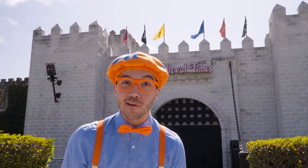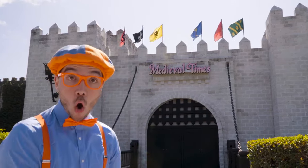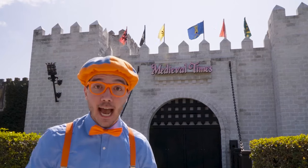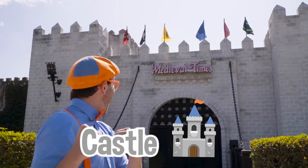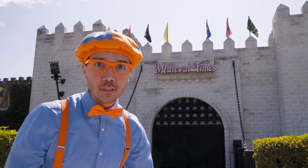Hey, it's me, Blippi. And today, we're here at Medieval Times in Orlando, Florida. Whoa, and look at it. It's a giant castle. Whoa, we are at Medieval Times.